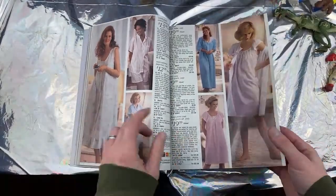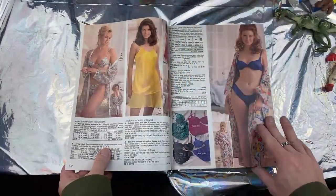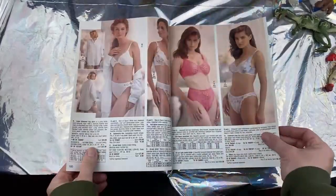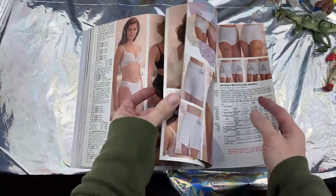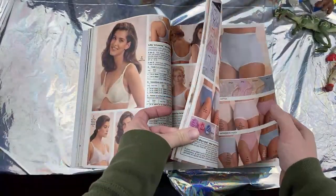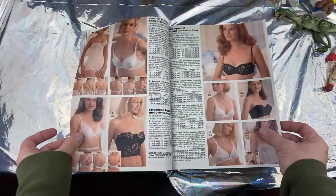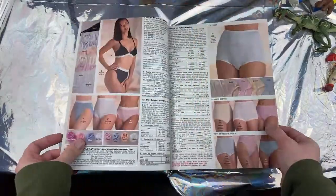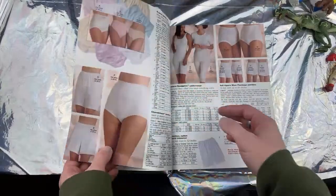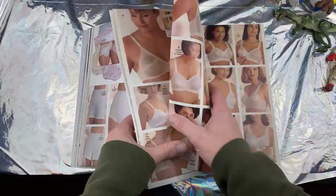Okay, this would be the pages I would go through when nothing else was available. Yeah, okay. We got a lot of knickers here. Knickers and bras and... All right, okay, there we go. We've got a lot of granny panties. All right, very nice.